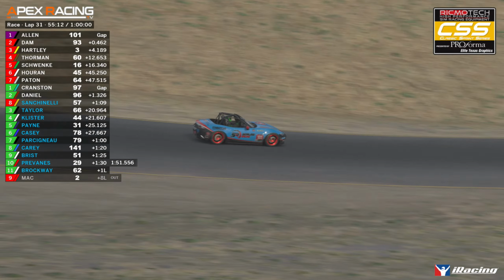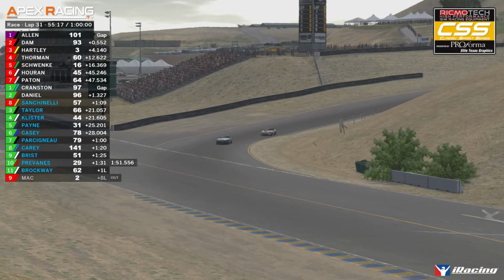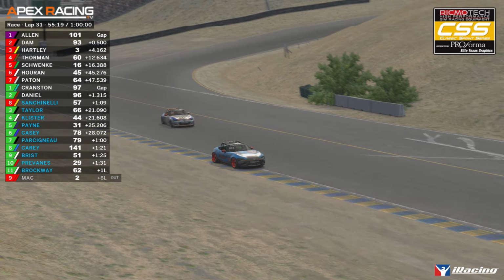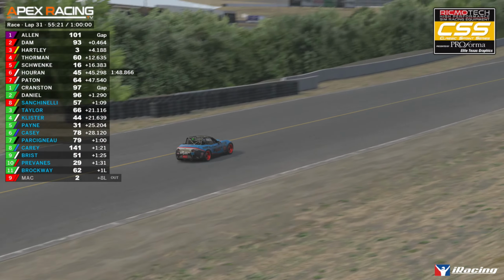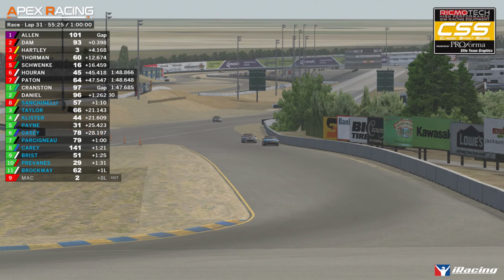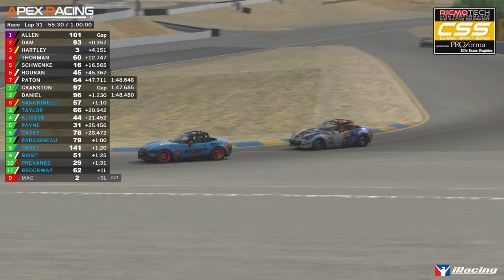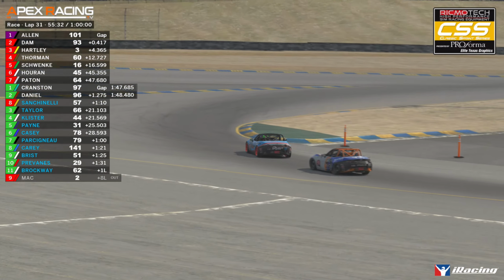That's going to give up a spot there to Chris Thorman. That's going to give up to Thorman, and perhaps Schwenke might have been able to help push Hartley up towards that battle for the lead, but Hartley's not going to have his wingman at this point as our leaders come out of the carousel, and once again Mike Dam about a half a car length back.